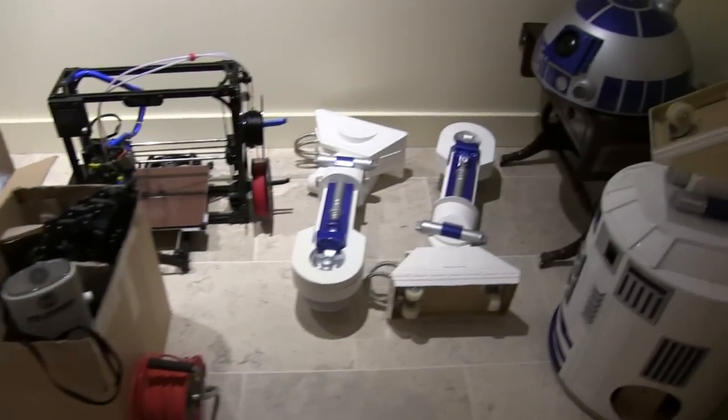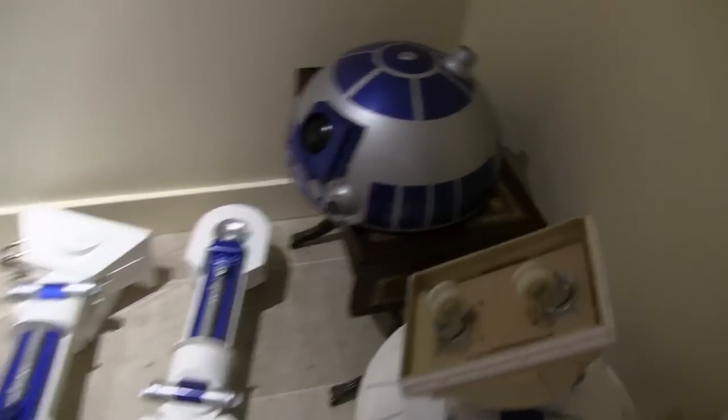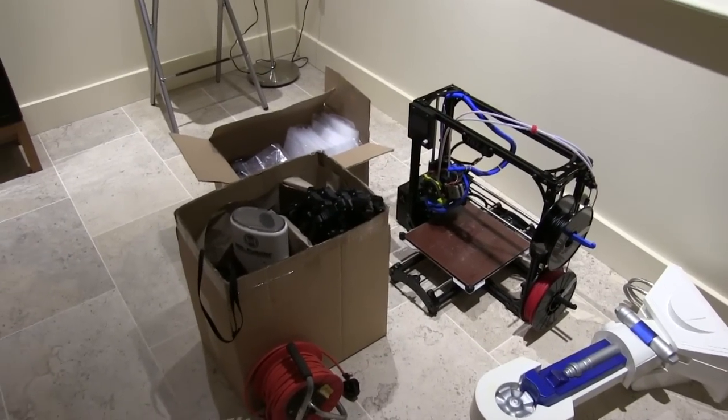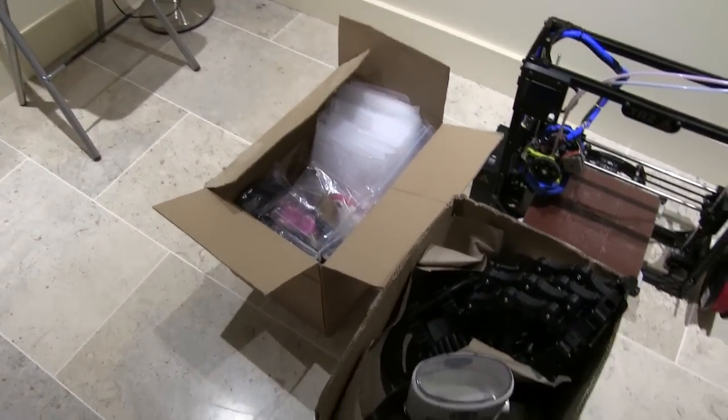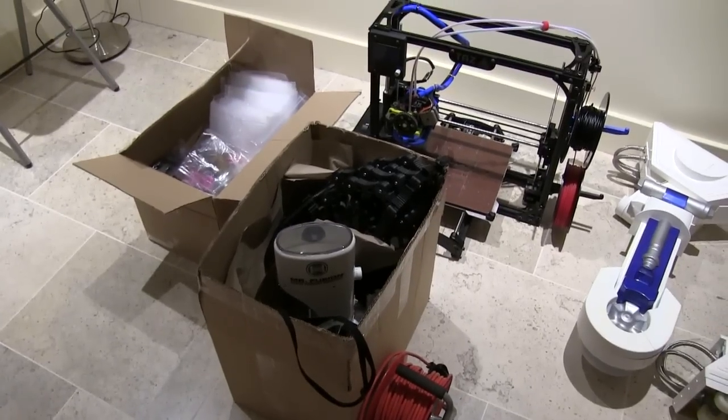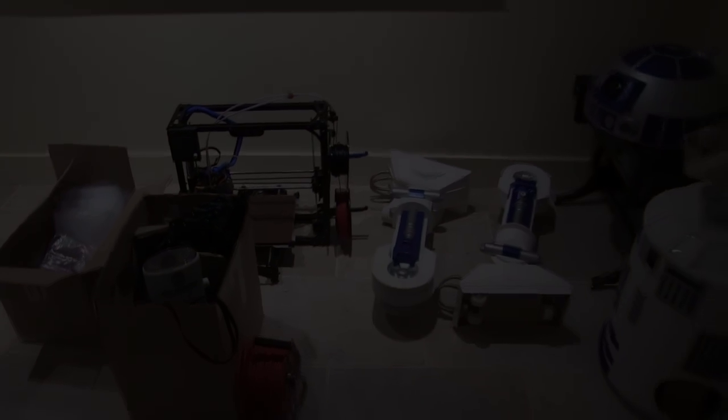Right, so I think that should be everything. I've got my droid in pieces. Obviously I'm not taking that table. And I've got my 3D printer. Hopefully I've got the power supply and all the pieces. And I've also got some bits and pieces of 3D printed samples, including Mr. Fusion and my 3D printed alien arm.